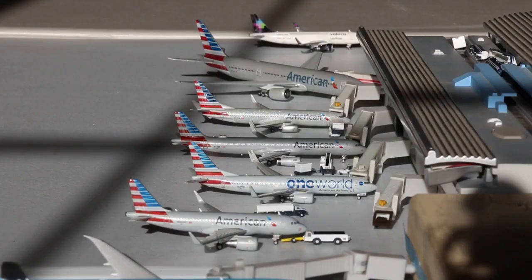Got a very pretty American Airlines lineup. We'll start with that Airbus A319 with Sharklets to push me back. This guy's currently arriving in from Tulsa International Airport, and this particular airframe will be making a flight out to Savannah International Airport. Next up, we got the American Airlines 737-800 in the One World paint scheme.